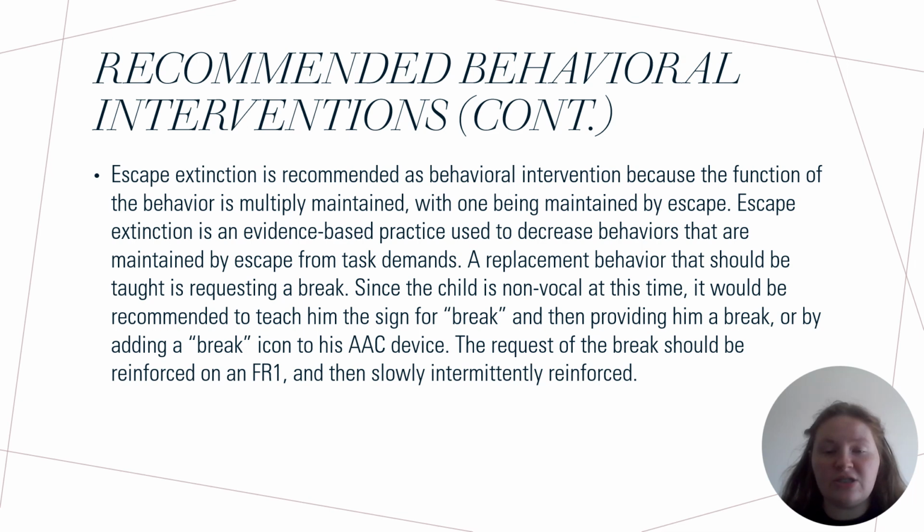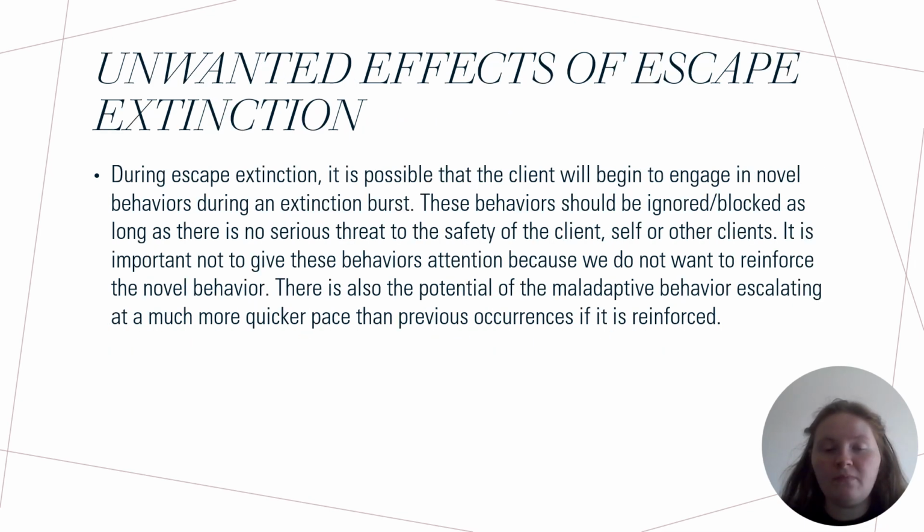Since the child is non-vocal at this time, we would recommend teaching him the sign for break or adding a break icon to his AAC device once insurance approves that and he gets it. The request of the break should be reinforced on an FR1 and then slowly intermittently reinforced. And that will go into gaining assent for certain procedures during ABA therapy.